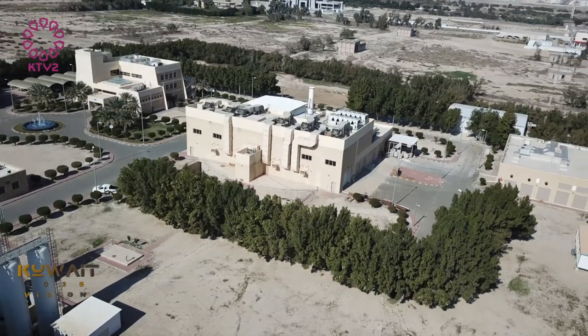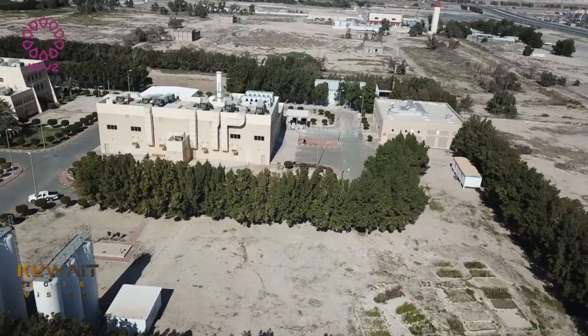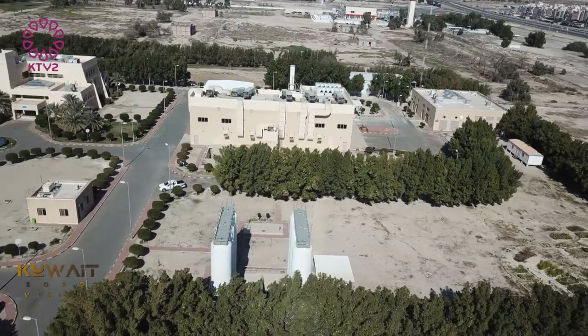Today's project sheds light on a highly developed smart process, which in turn acts as an important part of the development plan of the state of Kuwait.